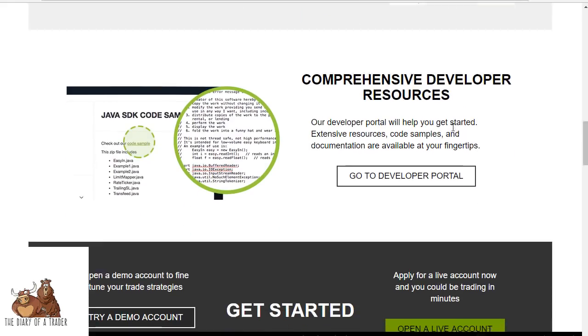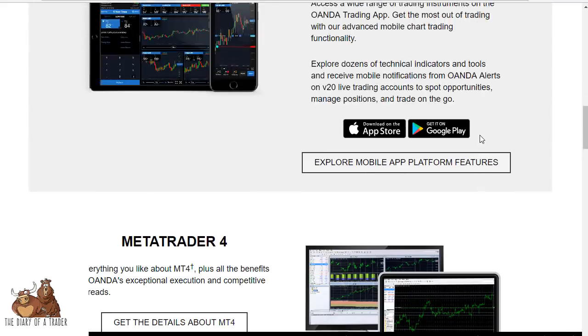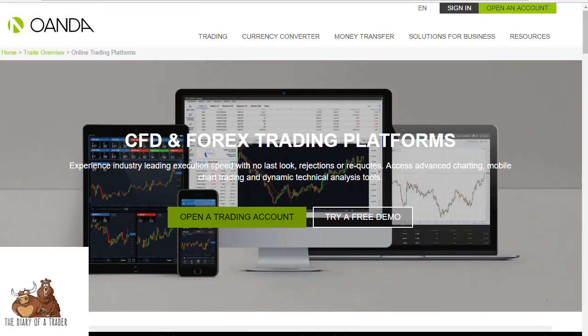Now, obviously, this isn't going to be for everybody, but you can see that you do have that ability, and that's probably due to the fact that they do a lot of institutional work. No initial deposit, like I said. Obviously, you need money in your account to place a trade.